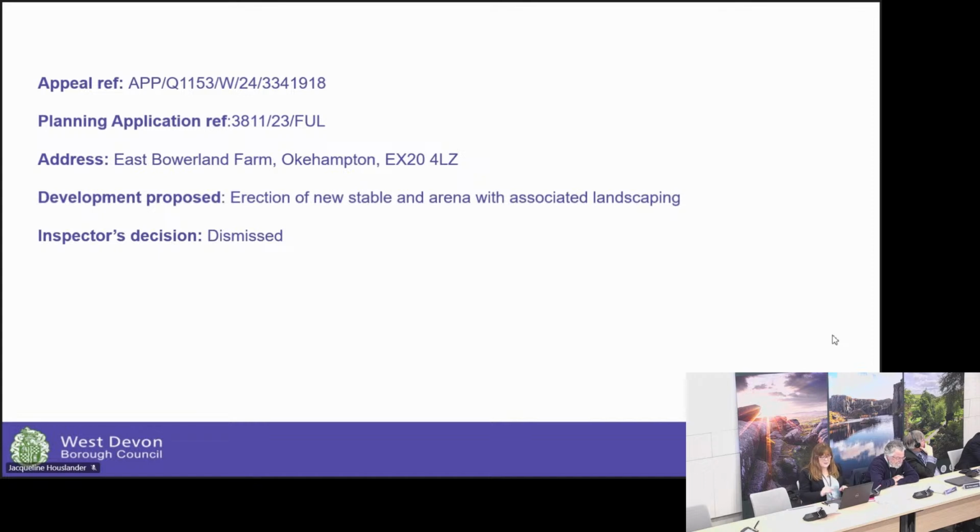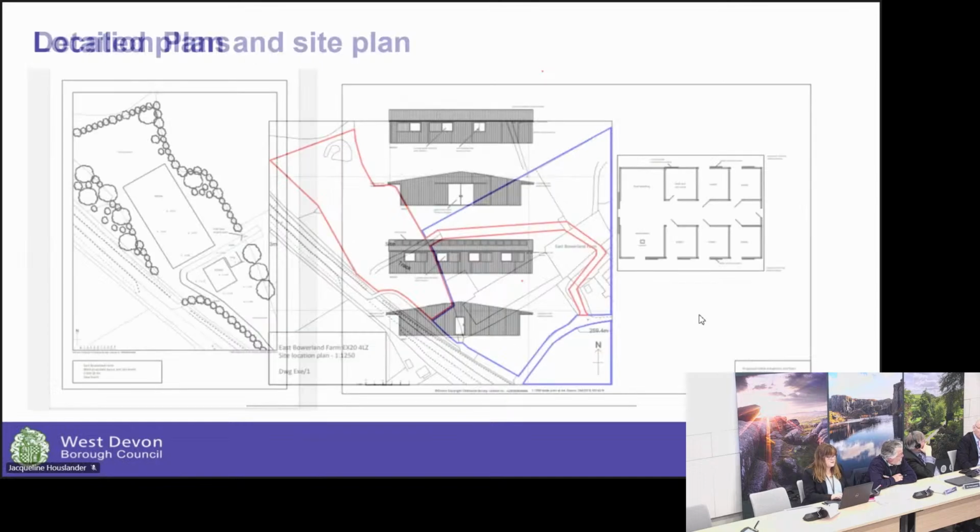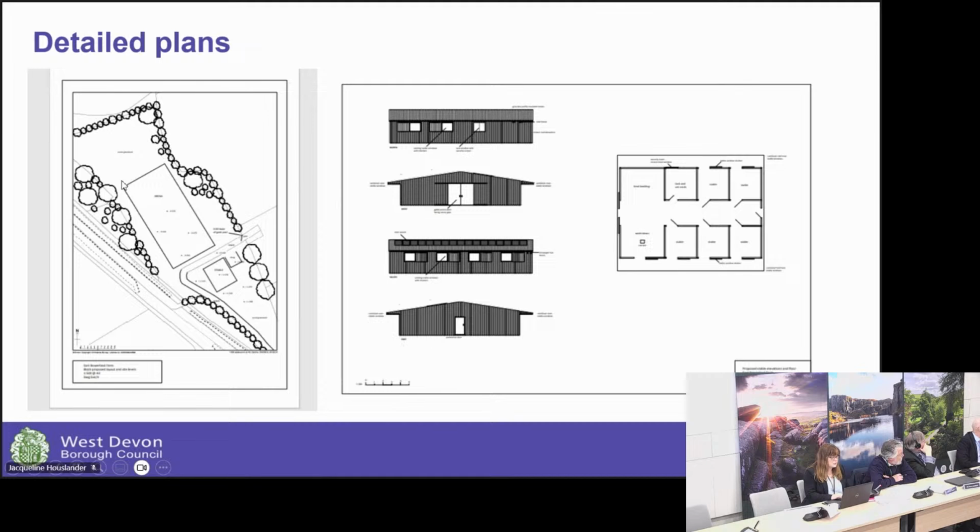The second application is East Bowland Farm. The application was for the erection of a new stable and an arena for horses with associated landscaping. Again, this application was dismissed. I'll just show you the site. So this is East Bowland here, and there's an access route up, and this is the space where they wanted to put the sand school arena and a stable. I've just got a couple of images of the proposed sand school, and this is where the stable is proposed, and these are the elevations of the stable shown there.